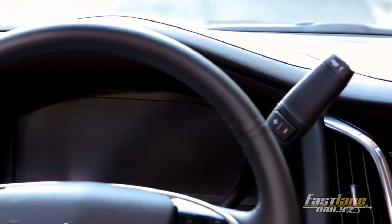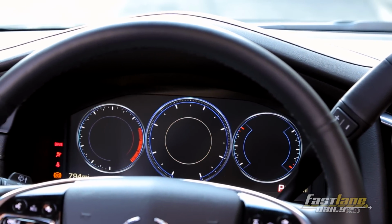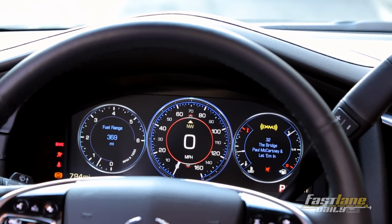I think it's really cool. It's a very convenient feature, and it's something its competitors don't have. Step it up, Mercedes and Lexus and Range Rover. You're supposed to be ahead of the game. This is Cadillac, and it's coming for you.